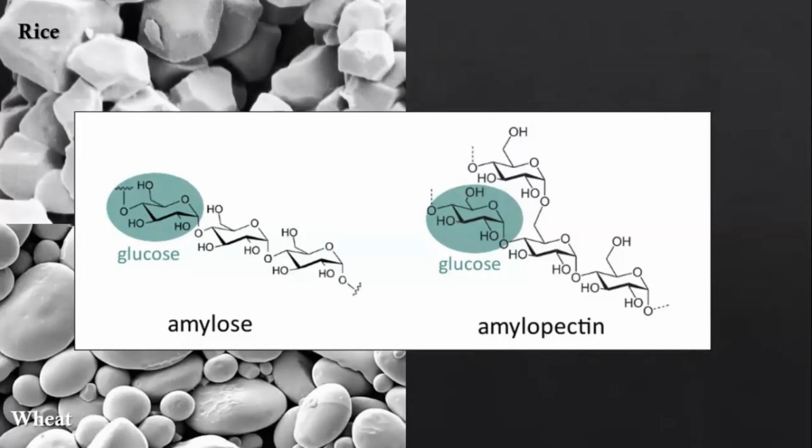As a solid, it is a tasteless and odorless white powder made of minuscule semicrystalline granules, which vary in shape and dimension according to the botanical species of origin. These granules are insoluble in cold water, but can absorb liquid and bind with other molecules by adsorption.